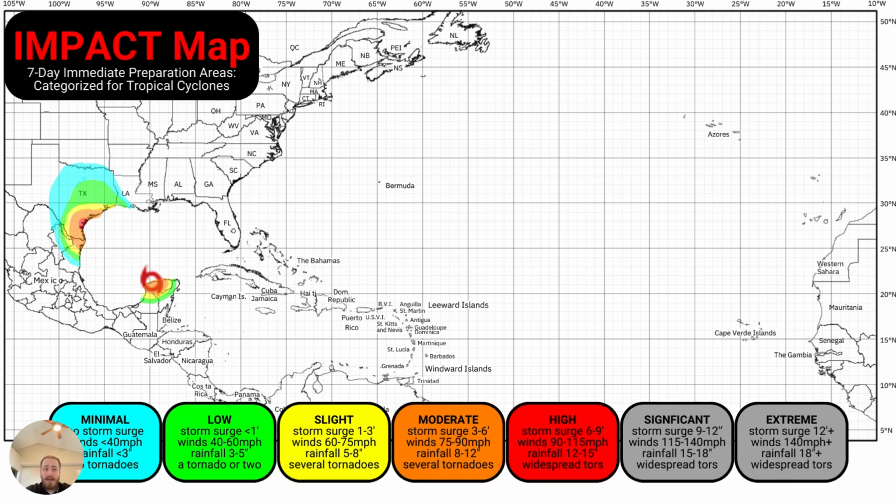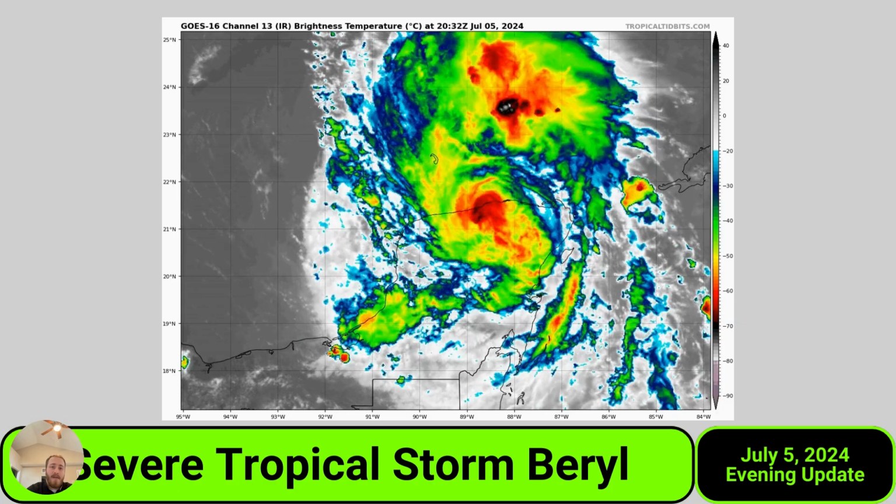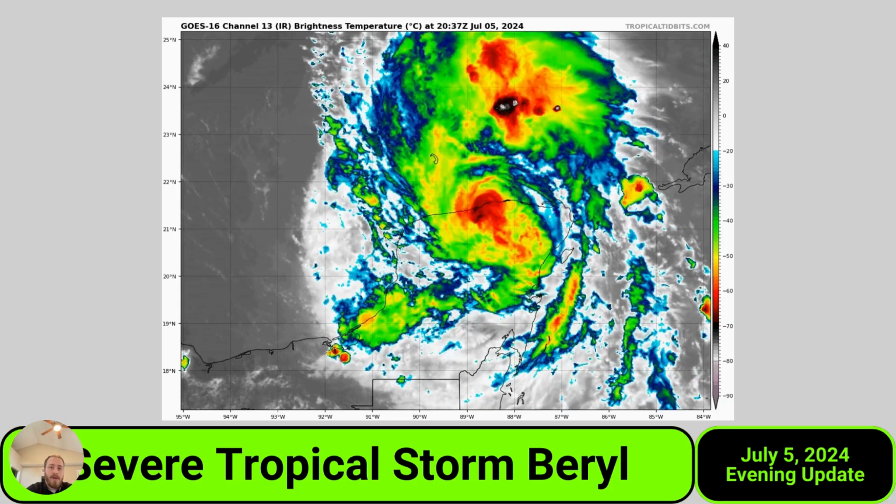In addition to that, another concern, because this system is going to be paralleling the coast, is storm surge. At this point, the Hurricane Center is calling for 3 to 5 feet of storm surge, which does warrant that moderate orange color. And also rainfall is going to be a concern, 5 to 10 isolated to 15, hence that orange color. Expect increases in the spatial extent of that slight category into some of that low category within much of eastern Texas. And then minimal impacts possible as well. So again, a lot to talk about. The only thing to talk about, though, is Beryl.